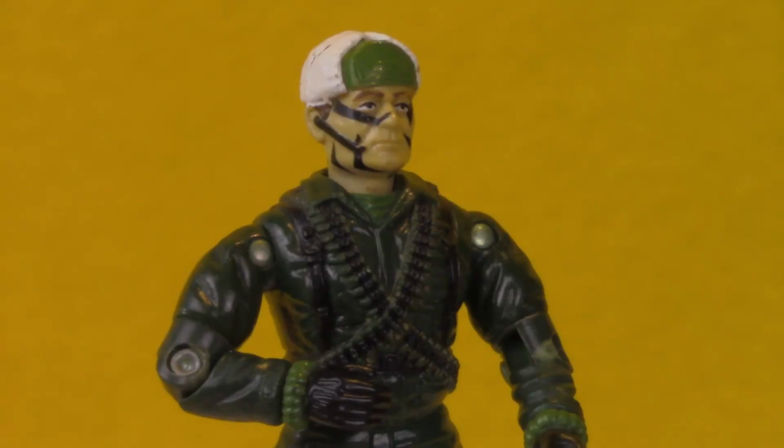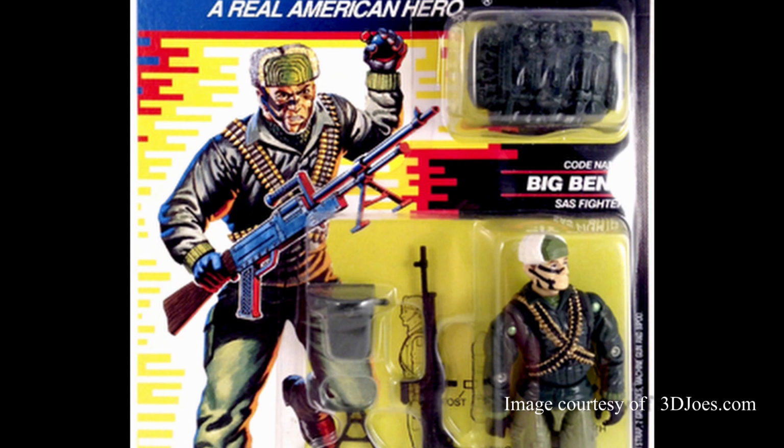I think the artwork is a little weird because maybe he's throwing a grenade, kind of a hokey pose. But I don't know. I like this figure a lot. I do like that they held back on the spring-loaded missile on this guy. Thank God. Not every '91 guy had to have a missile launcher.